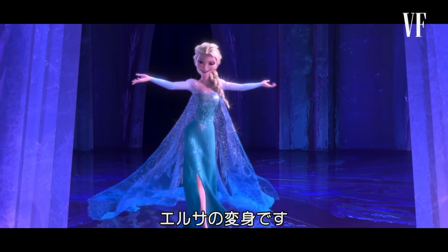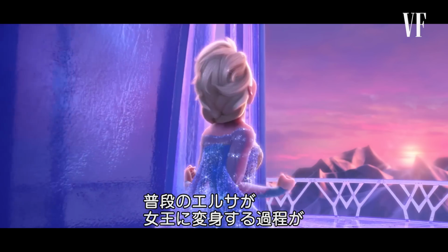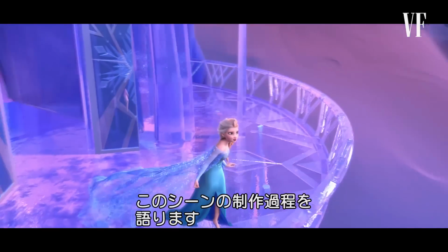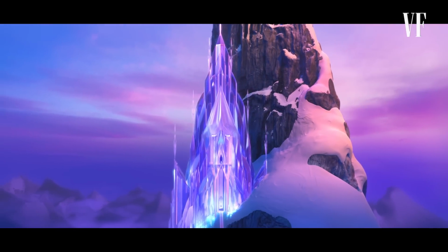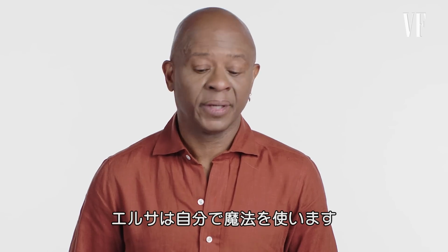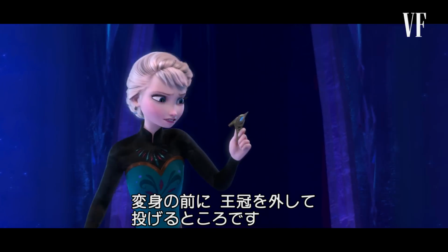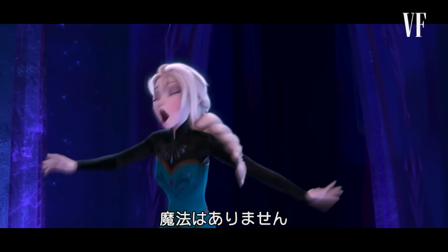The transformation of Elsa from Queen Elsa to Elsa is beautiful in this Let It Go sequence, and I want to break down how we make that sequence happen. The wonderful thing about Elsa is she's her own fairy godmother. One thing I like about this is that before the magic transformation happens, she defiantly takes her crown off and tosses it. No magic. And she just lets her own hair down.